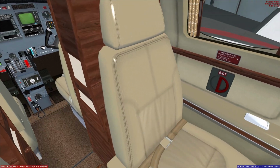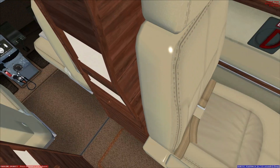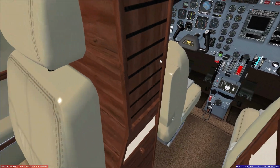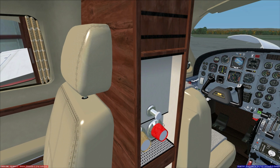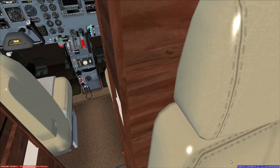The refreshment center up here, you have a chart rack on the right side here. By the time that we go ahead and release the product, there will be books and charts and things like that in here. And on the other side, this is the actual refreshment center for the passengers. We can open this up, and you have a coffee maker with your cups in there. That's the cabin. I'll take you to what you guys all really want to see.